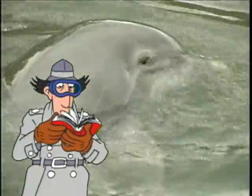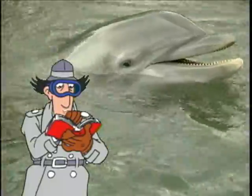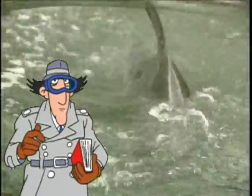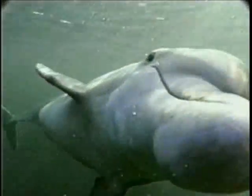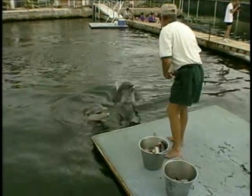Wowzers! According to my Gadget Dolphin Dictionary, this dolphin is saying that I need to improve my snorkeling skills. And who better to teach me than man's best underwater friend? After all, dolphins are the doggies of the sea. Though the newspaper gets a little soggy when they fetch it.